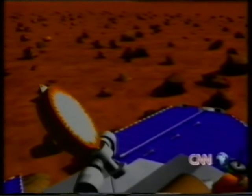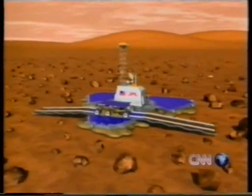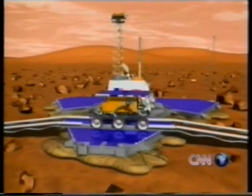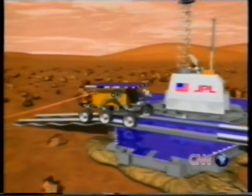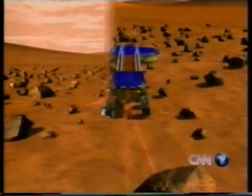Now, that particular dish antenna is looking for the sun. As soon as it finds the sun, which we think it will do any minute, it will begin beaming a stream of data, a high-speed stream of data down to Earth. Streams of data don't sound very sexy, but the pictures that go with it will be, we are told. The next thing that's going to happen today is that this little six-wheel robot will turn on its laser beam eyeballs and its TV cameras and will begin moving out over the Martian surface.